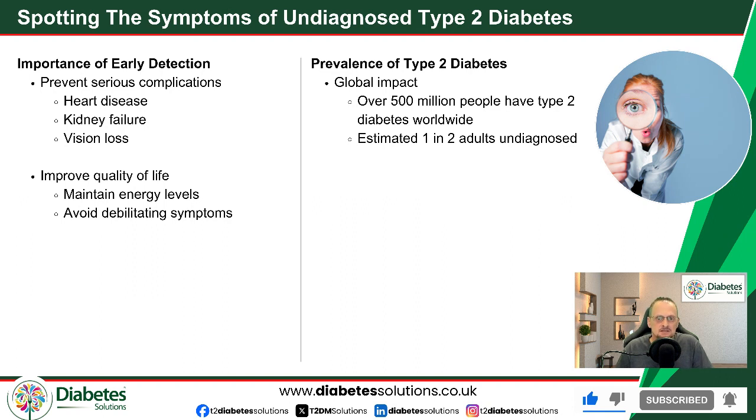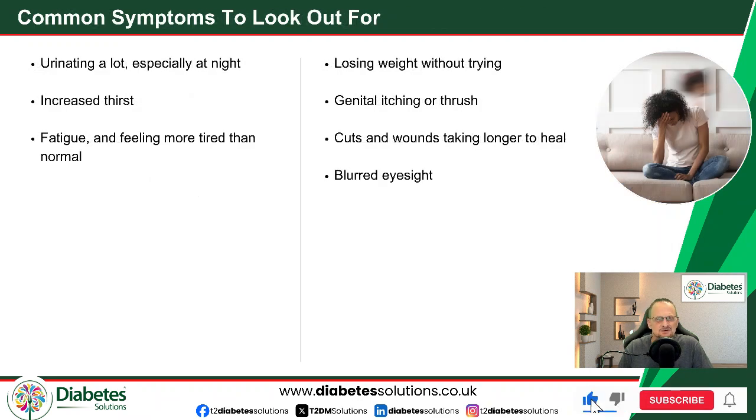And the really frightening number is the fact that whilst there's around 500 million people diagnosed, it's estimated that there could be that same number again that are undiagnosed. So we could already be at 1 billion already. It's just that there's a big number of people, it's estimated, that are out there right now who have type 2 diabetes or pre-diabetes, and they've got no idea they've got it, again, because they're just not aware of the symptoms. So hopefully this presentation will highlight some of those and give you some knowledge to look out for, particularly in yourself, but with people around you as well. So let's have a look at the common symptoms that we need to be aware of.